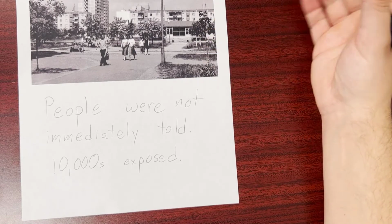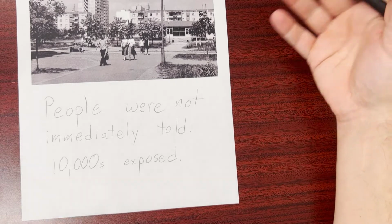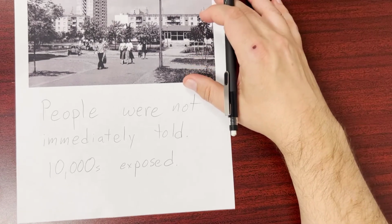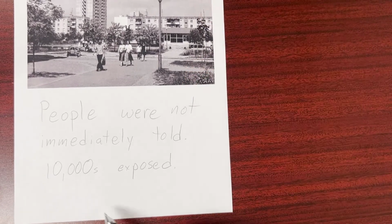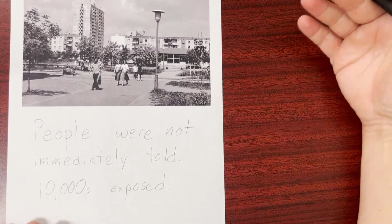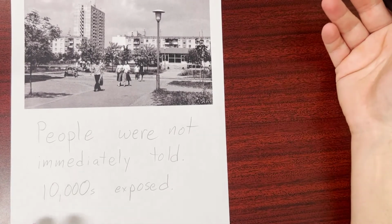Many of the other people that were close to the incident, they would die of cancers slowly over several years, the cancers would start coming up and showing themselves. So even though tens of thousands of people were exposed, it's not like all of them developed cancer. Although there is higher rates of cancer in those populations because of the exposure.